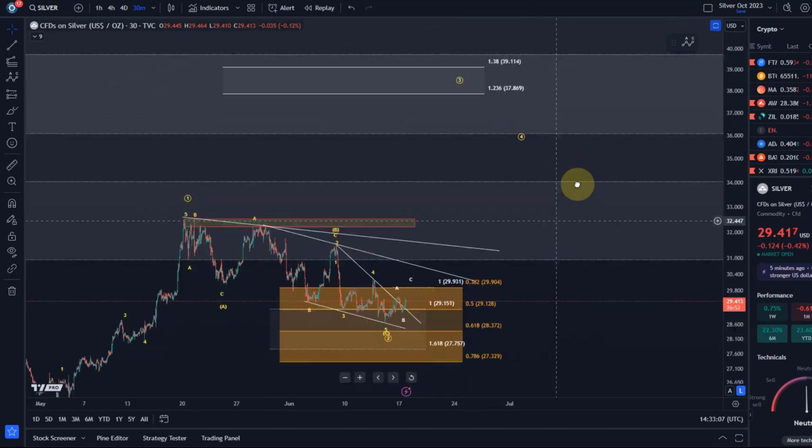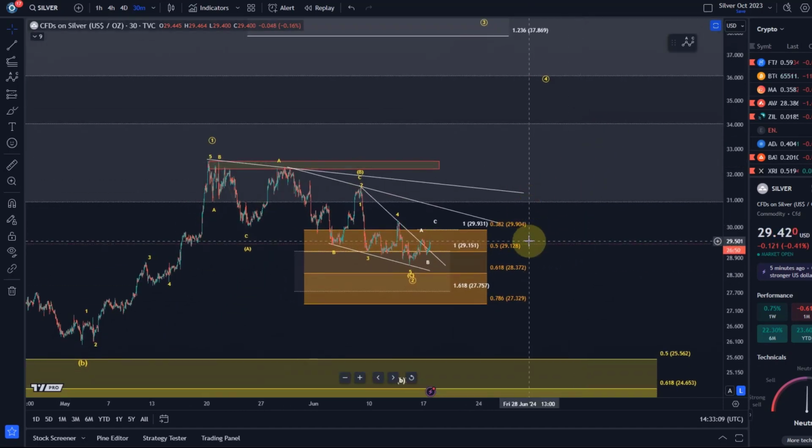I need to shift everything here to the right because this is taking time. Okay, when would I need to change my view to something more bearish? Well, that would be if there is a break below $27.32, because any wave 2 pullback shouldn't really break below that 78.6 Fib level. Silver is a bit more volatile than gold. So on the gold chart, we rarely see a pullback to the 78.6 Fib level. On the silver chart, it happens a bit more frequently. So definitely a level we shouldn't ignore.